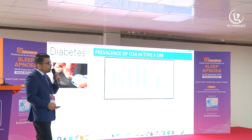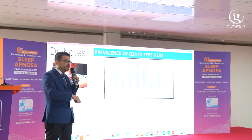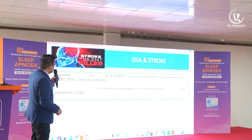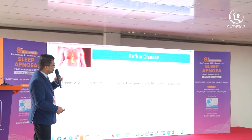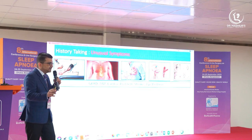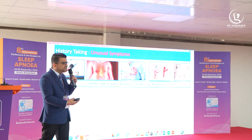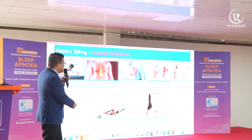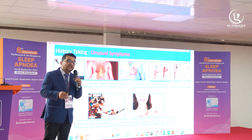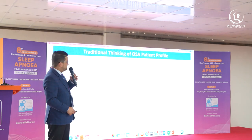In diabetes also, poorly controlled diabetes or early onset of diabetes has to be correlated or evaluated for sleep apnea. So these are very unusual symptoms. And stroke also, reflux disease also. So if we have patients who are having diabetes, hypertension, reflux disease, which are poorly controlled despite adequate medications, then we have to think that these patients must be evaluated for sleep apnea.